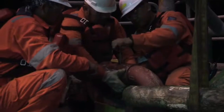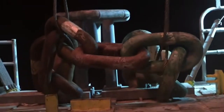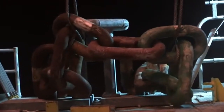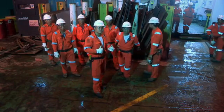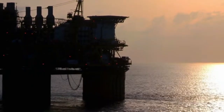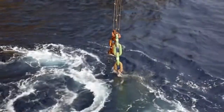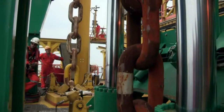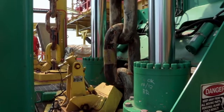Pal manages to maintain the correct position, and the crew finish joining the chains. Oh, that was brilliant. What a life. What a team. As dawn breaks, the Sapura releases the fourth mooring line. It's now attached to the platform. Though there's more work to do before the platform will see first oil, she is storm safe.